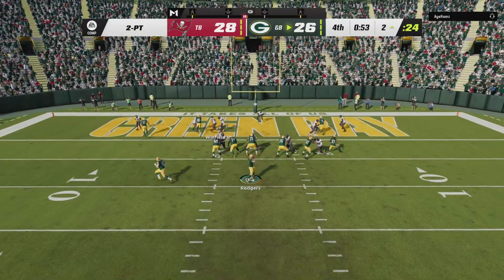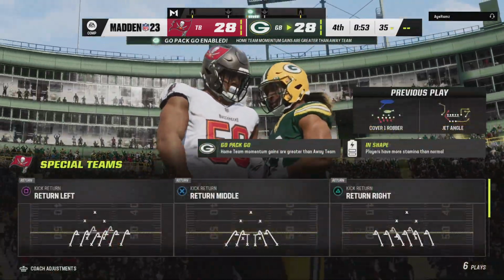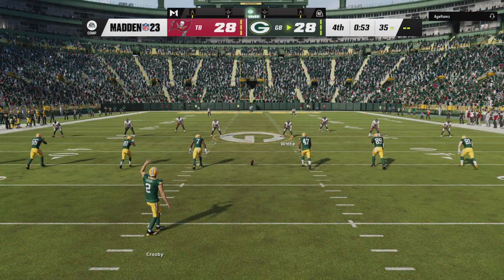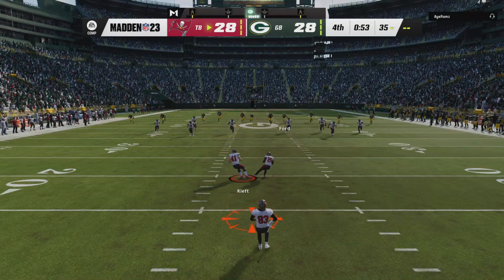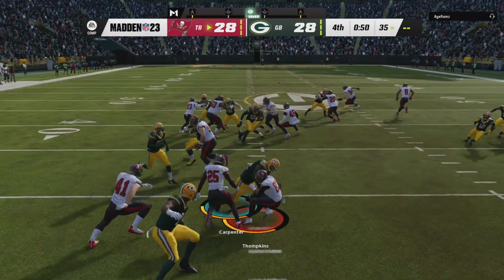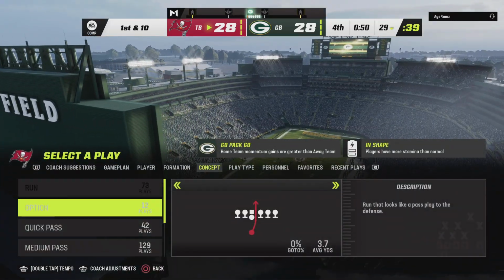Well, the plan was perfect. That's exactly what they wanted. Instead, they got a lot more than that. Big-time capitalization by taking the ball away and putting it in the end zone. So right back to square one, tied at 28 as he kicks it away. A fairly short kick from the 14. And it's a pretty good return here as he'll get this up to the 29.